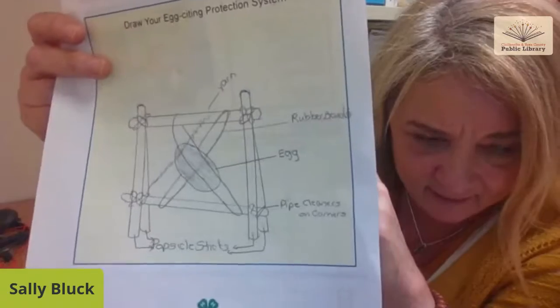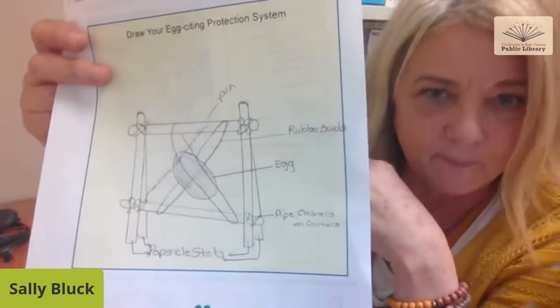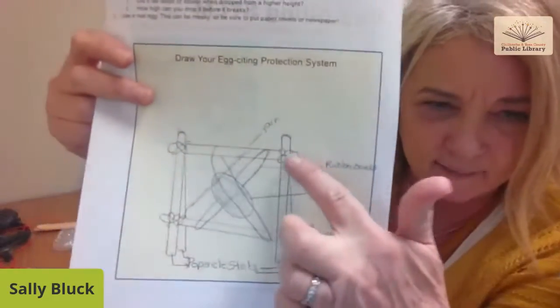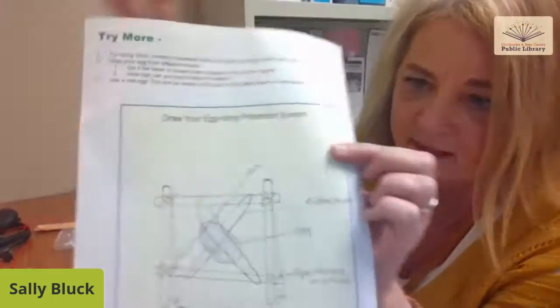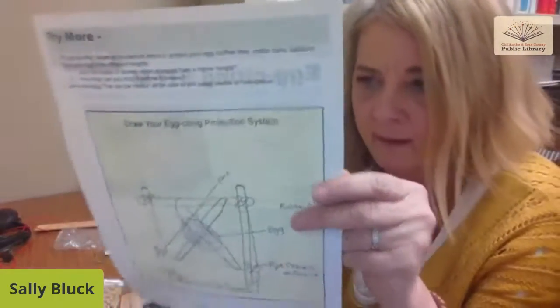You can see I kind of have that labeled. I have my popsicle sticks I'm going to use as legs. I need it to be 3-dimensional, and I'll show you that in just a minute. I'm going to use the yarn and the rubber bands to hold my egg in place in the very center. And then I'm also going to use the pipe cleaners and the rubber bands to help hold these corners together. So that's kind of going to be my plan.